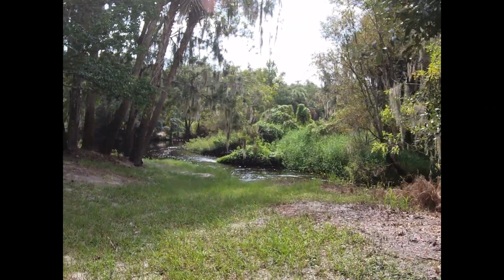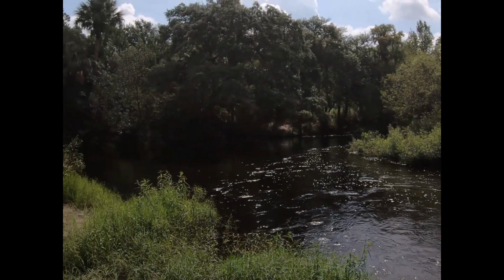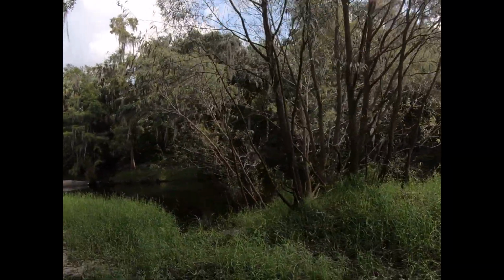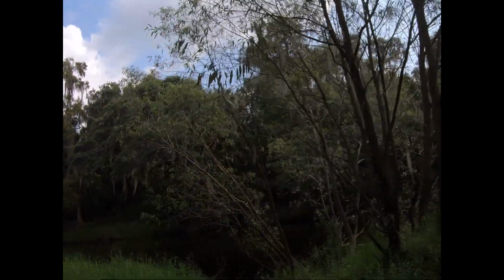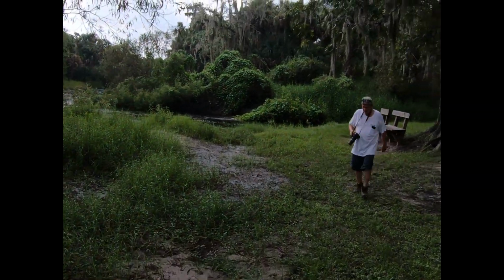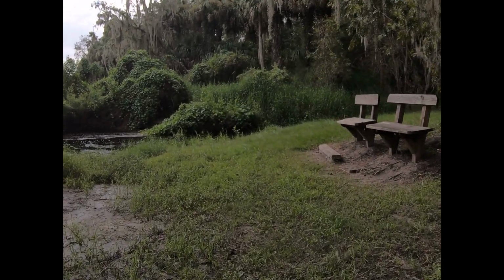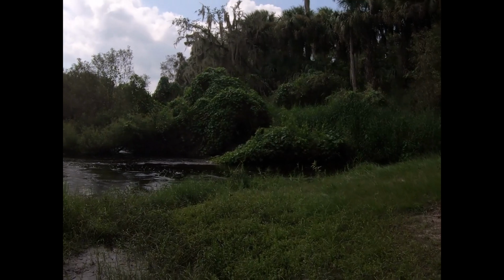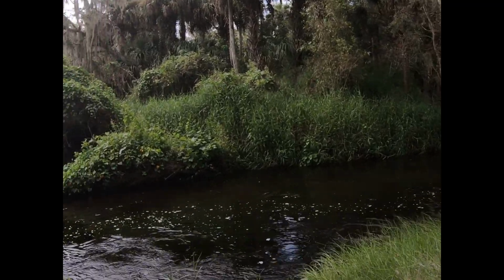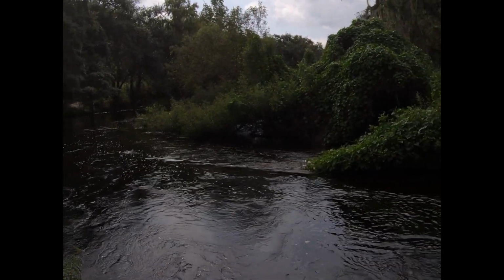Okay, so this is where Paynes Creek empties into the Peace River. The Peace River is known for a great place to find fossils. There's been all sorts of fossils and ancient discoveries here along the Peace River. I just can't get over how fast that creek is flowing into the river. I mean, I don't know if you can tell in the video, but this is moving.